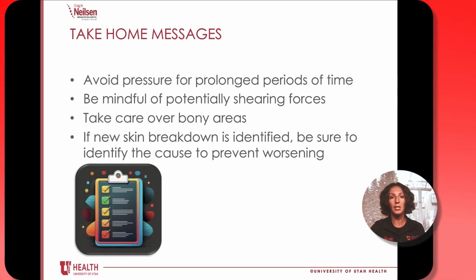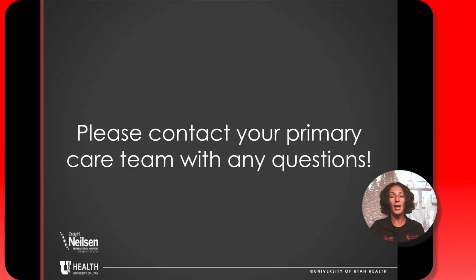So our take-home messages are to avoid pressure for prolonged periods of time, be mindful of any potentially shearing forces and do everything we can to avoid them, take special care over bony areas, and if new skin breakdown is identified, be sure, 1, to notify your healthcare team if you're at home, but also to identify the cause to prevent it from worsening. For example, if it's being caused by a certain position in your wheelchair or by your wheelchair cushion, we want to make a change so that that wound doesn't worsen, and work with your healthcare team to make those changes. As always, please contact your primary care team with any questions that you may have.